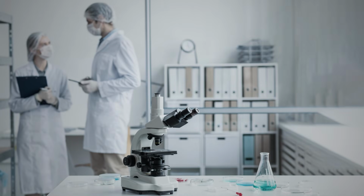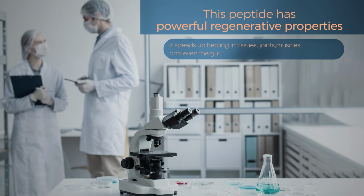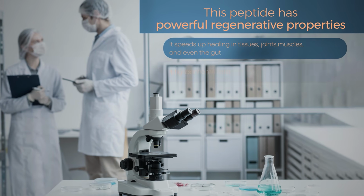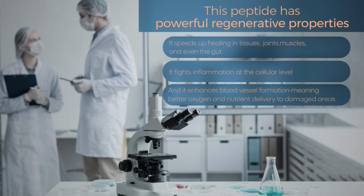And scientists discovered something wild. This peptide has powerful regenerative properties. It speeds up healing in tissues, joints, muscles, and even the gut. It fights inflammation at the cellular level, and it enhances blood vessel formation, meaning better oxygen and nutrient delivery to damaged areas. So naturally, the next question was, what happens if we take more of it? Well, that's where things get controversial.